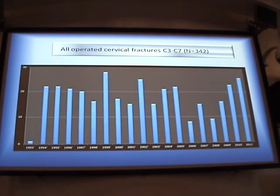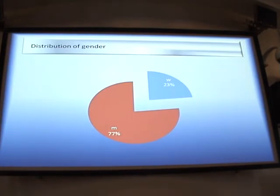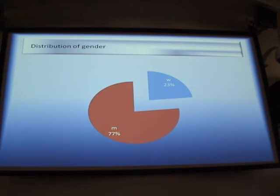These are the operated cervical fractures C3 to C7 in the years from 93 when we started the clinic. Up till now, you see we have not very many, about 20 to 30 a year, but you have to look at those fractures. The most difficult are those between C6 and Th1, because they are very often overlooked.